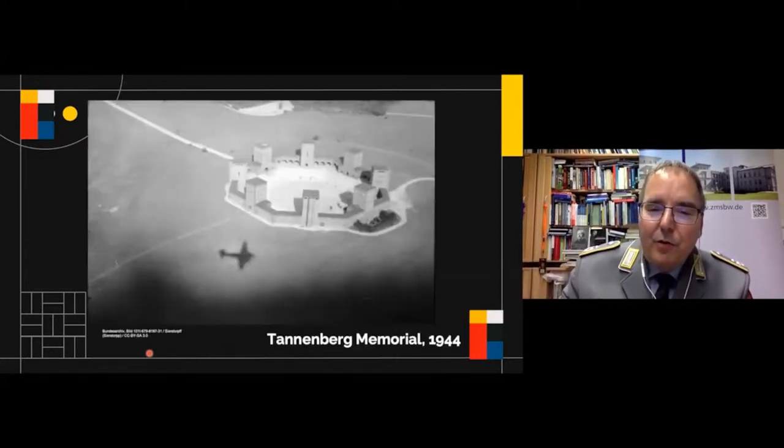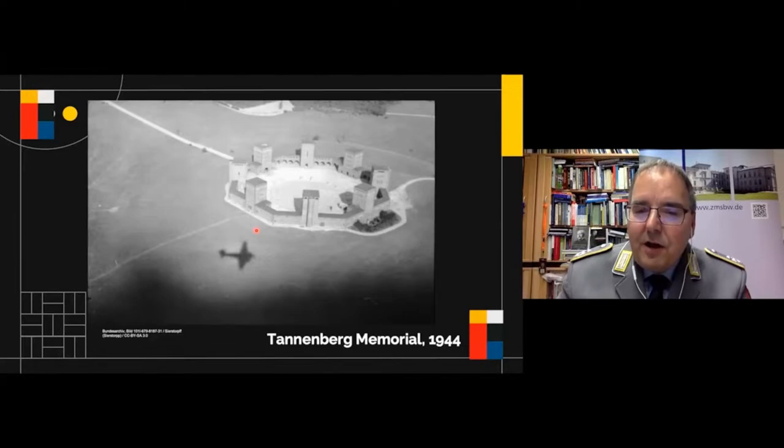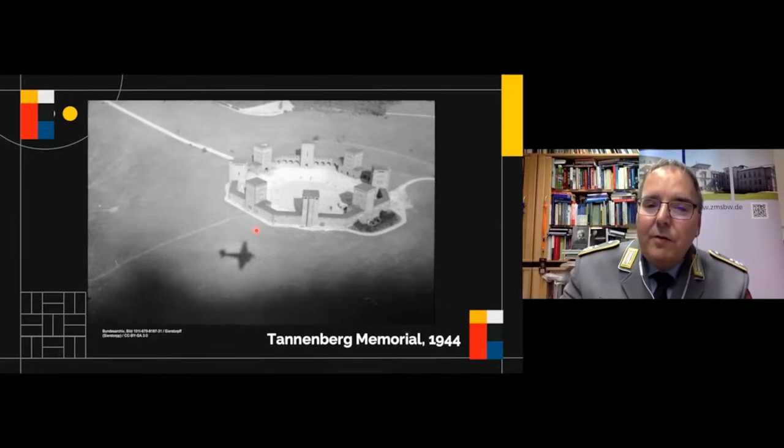But he became his really big memorial. This was built at the end of the 1920s. They built a large memorial for the Tannenberg battle. And after his death, Hindenburg and his wife were buried in this memorial. It became a national monument, and it was a super grave for Hindenburg. So even after his death, he was a kind of mythical hero of the German people.